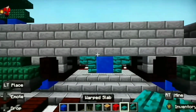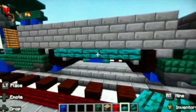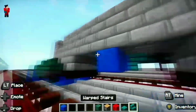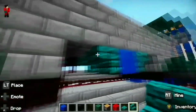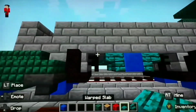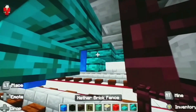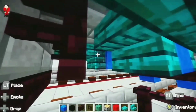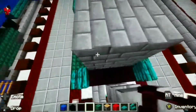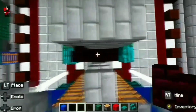Next, we're going to use warped slab. Put five here. And we're going to do the same thing on the other side. And on the middle, you're going to put two nether brick vents here. Like that. Next, at the front of the tender, we're going to use nether brick wall. Put two here. And put two here.